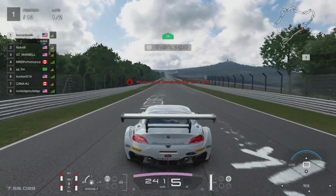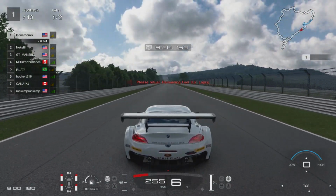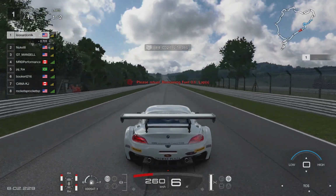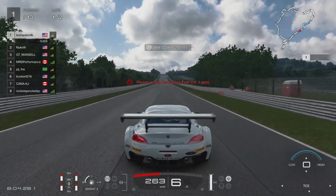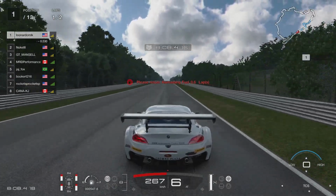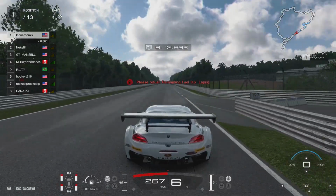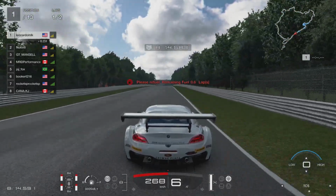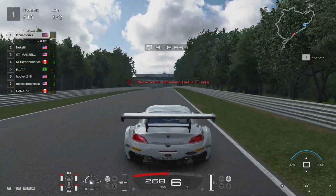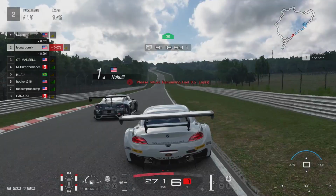I'm pretty sure that he's gonna be able to overtake me at this point, especially because he might be tucking into my slipstream and gaining quite a lot of speed because of that. And as you can see, the gap is shortening really quickly, and he's gonna pull up by my side, and he's gonna take the first place.